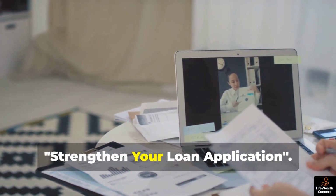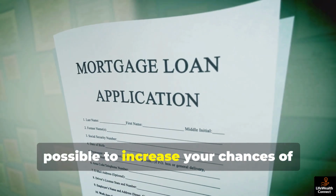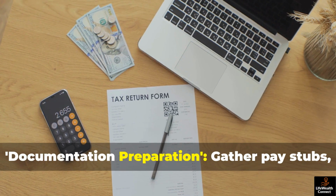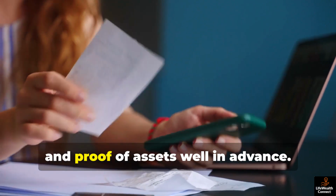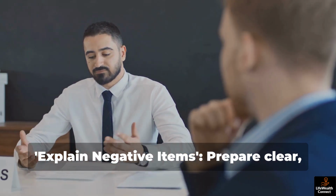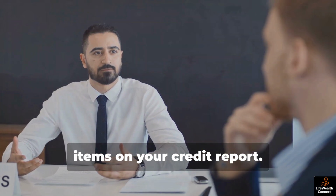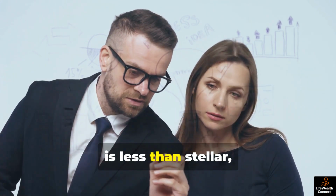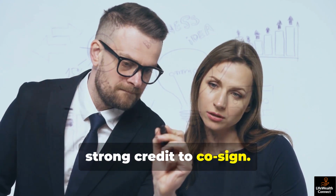Sixth, strengthen your loan application. Make your formal application as robust as possible to increase your chances of approval and favorable terms. Documentation preparation. Gather pay stubs, tax returns, bank statements, and proof of assets well in advance. Explain negative items. Prepare clear, concise explanations for any negative items on your credit report. Cosigner consideration. If your credit is less than stellar, consider asking a trusted individual with strong credit to cosign.